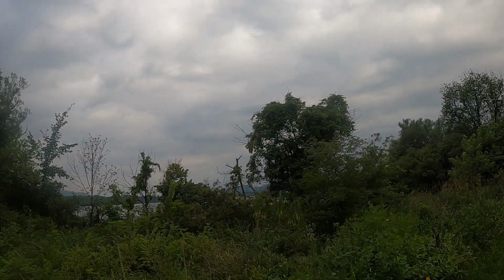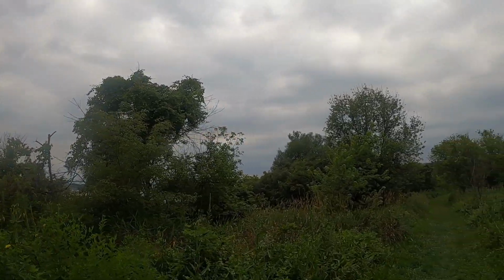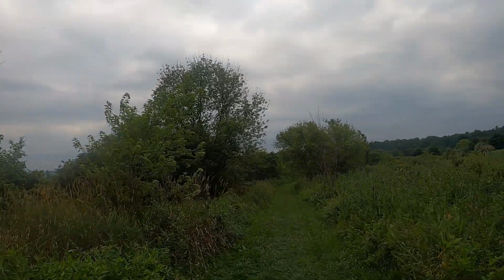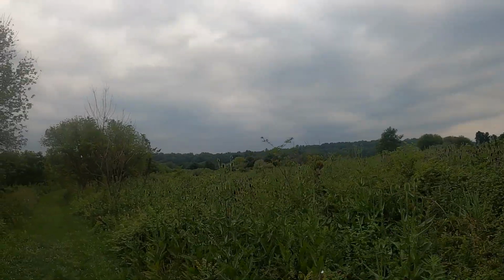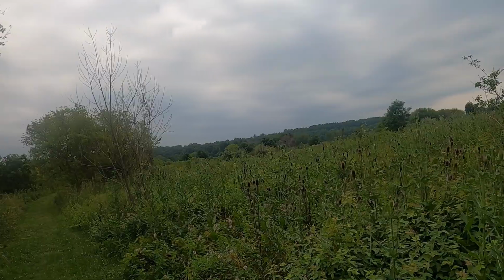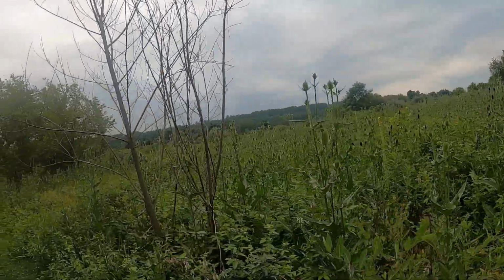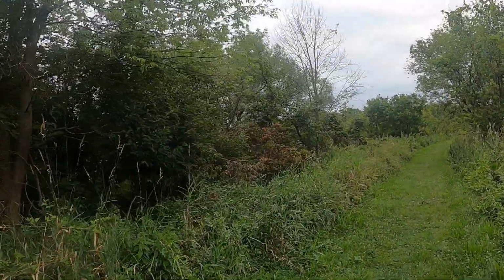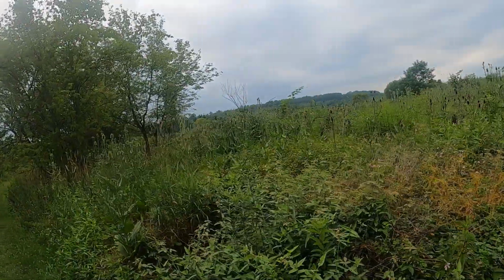Can't see the water too much now. We're curving in on our loop path here, so we're going to start heading further away from the water. We're going to be more inland for the way back. But that was just an interesting note, that apparently this area is filled with lots of berries for people to come and randomly pick at will, which is pretty cool.